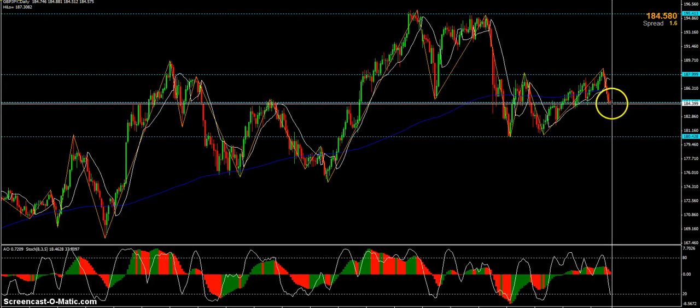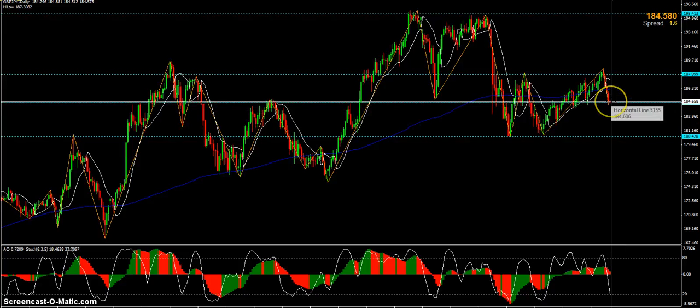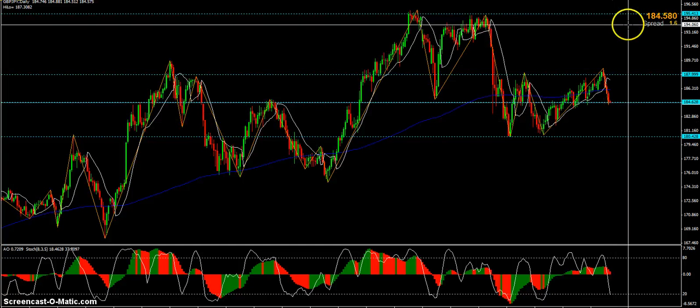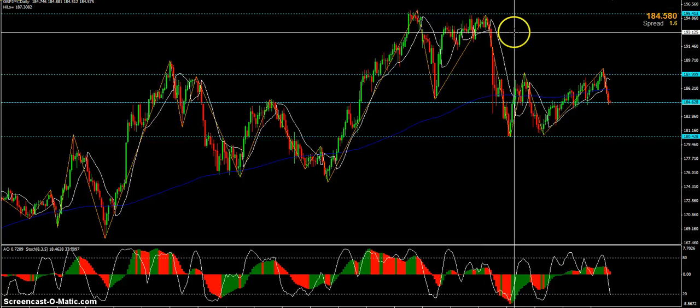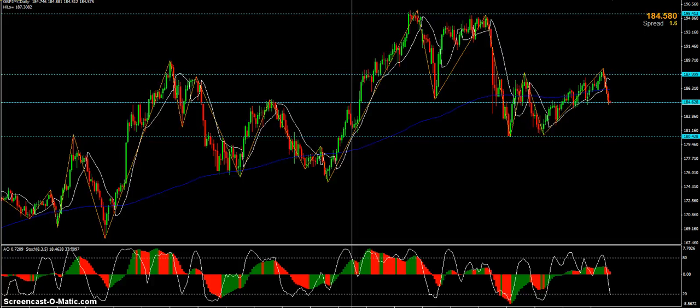It's an area where some clients, if they're fundamentally long, might want to pick up a better price and put their stop loss way out of the market, ready for a nice retest back up to these highs up here. So let's just jump across to the US dollar yen.